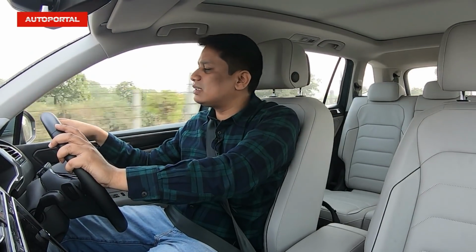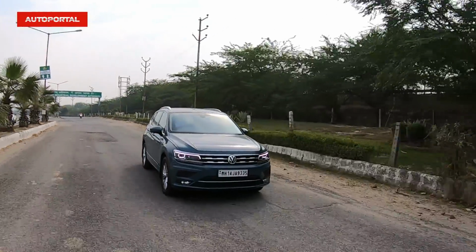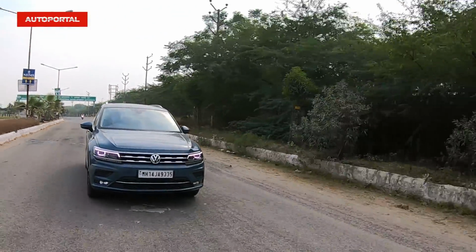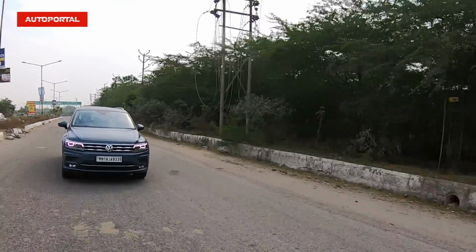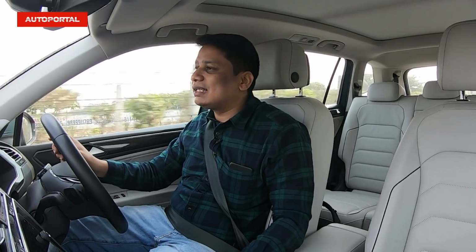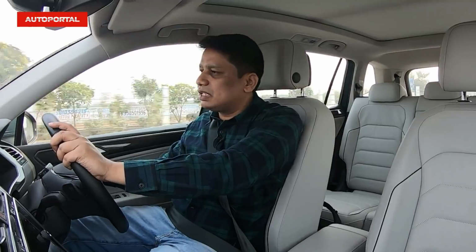The side view mirrors are nice and chunky, and of course the mirror in the middle also is quite big, and you get a host of safety kit inside this car: lane departure warning, cruise control, and of course auto hold function, hill descent assist, as well as an electronic parking brake. So really, in terms of safety kit also, it really is one of the best.